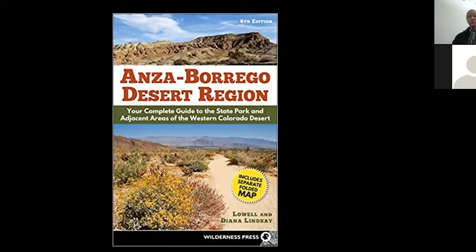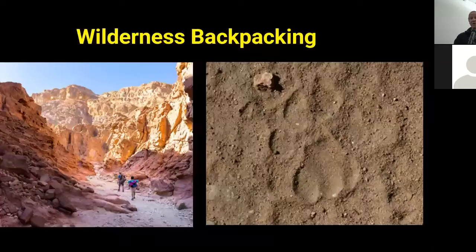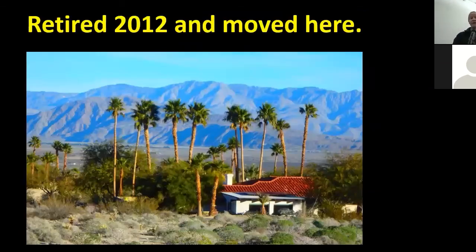And I immediately went to the visitor center and bought this book. And I now have six different issues of the book. It's phenomenal. And that drew me into backpacking, wilderness backpacking all over the desert. And in 2012, we retired and moved here from the coast.